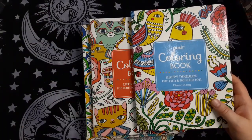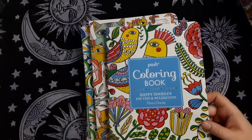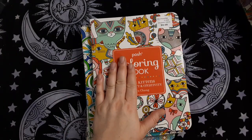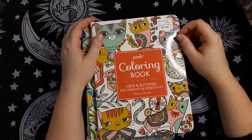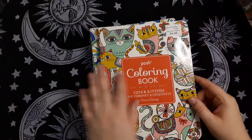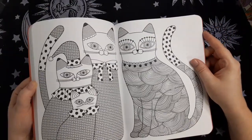And then I got one, I wish I would have kept it, but I threw it away. I was so disgusted, I guess. I got one of these Posh coloring books, I think it was this one, and every single page was colored in. Every single page. And it had been listed as like new condition or something like that. They didn't want it back, so I just threw it away. But you win some, you lose some with the used coloring books.